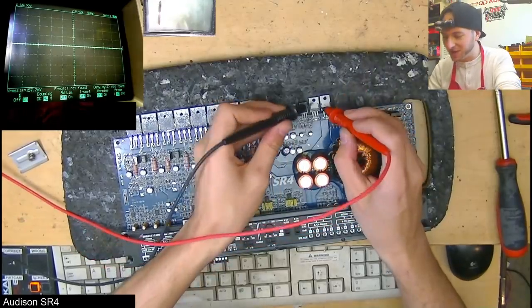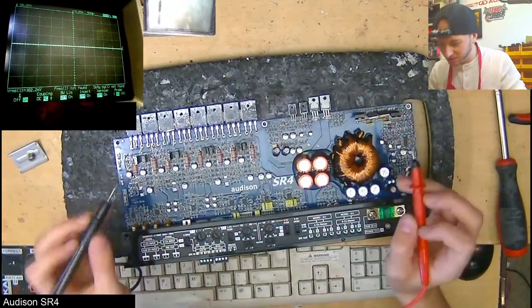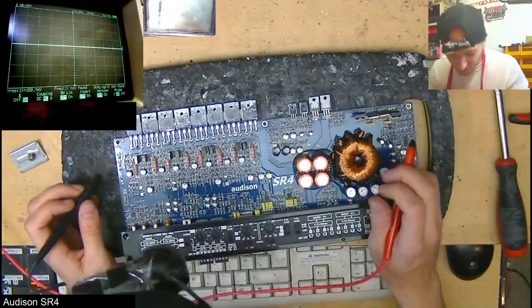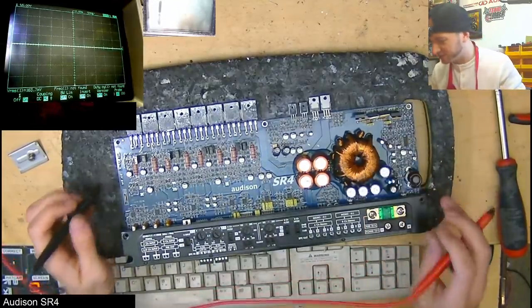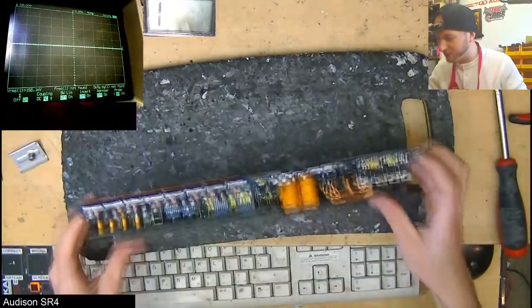So it's becoming a bit of a trend. So I'm just gonna double check. Nope, that's fine. Okay, no problem. So, could just be a basic, simple power supply repair on our hands. Very strange. I'm gonna go ahead and replace all of these.